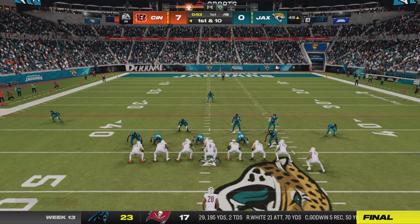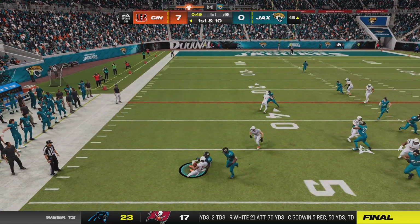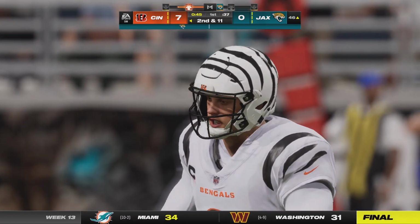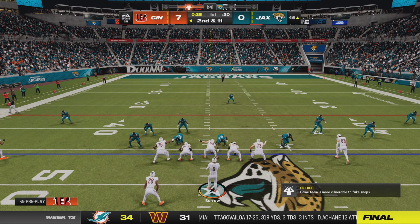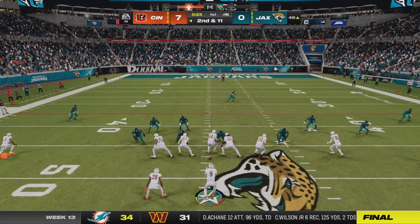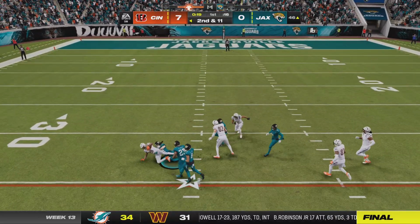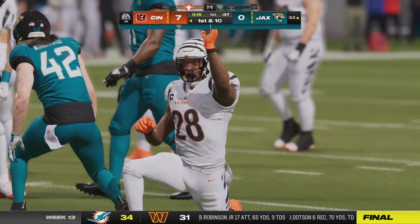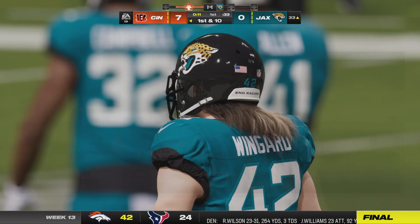Mixon with a first down carry. This time they're able to get him behind the line. Officially, it's a 1-yard loss. That's going to bring up 2nd and 11. Again, it's Mixon. And a pretty good burst right there as he'll take this down to the 33. It's a gain of 13, and the Bengals have a first down. Here we go.